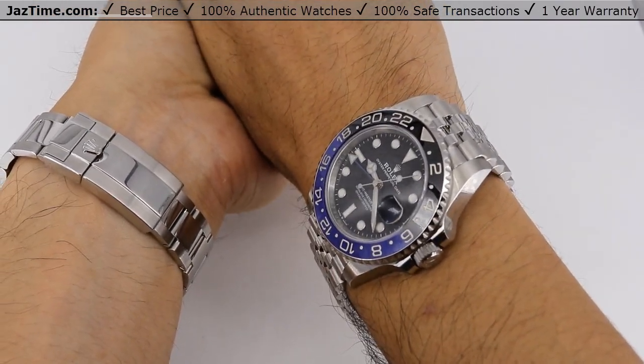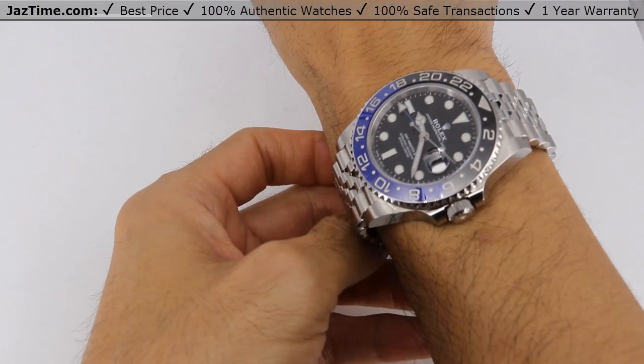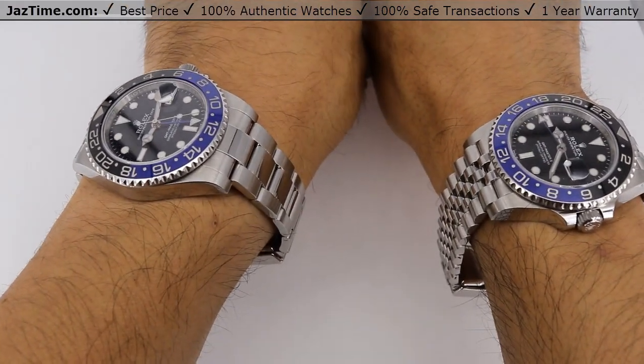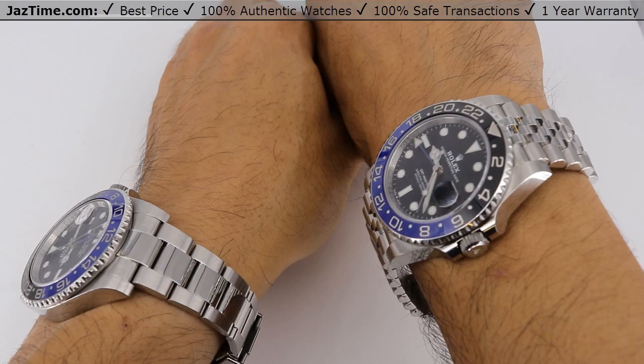They combined the two, and I think they really hit it on the head, and it actually gives it something that looks a little different. If you look at it from afar, the GMT with the Jubilee looks quite different from the GMT with the Oyster. The GMT with the Oyster could be mistaken for a Submariner, but the GMT with a Jubilee cannot. So that's my thought.